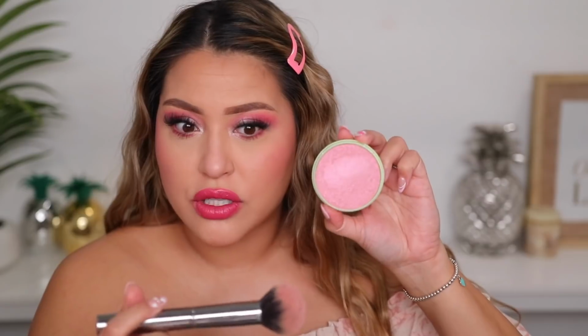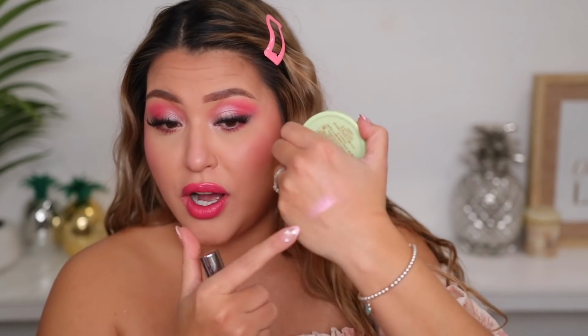Try out this new Pixie product. I forgot, I wanted to try this out. It's called the Glowsy. It's the Glowy Powder Rose Dew. So I'm actually going to take that same brush. This one's pretty glittery. I'm kind of scared, but I don't have anywhere to go. So let's just do a swatch.